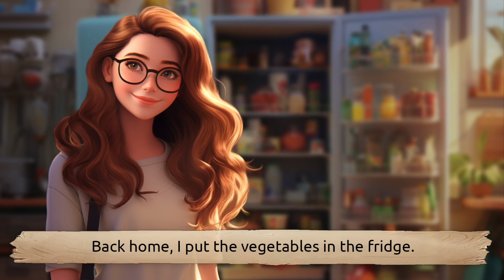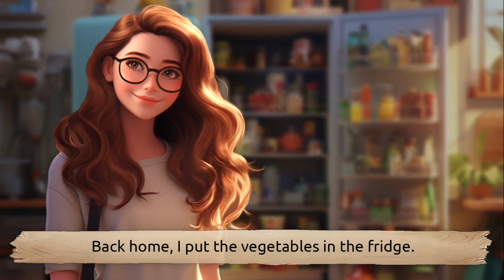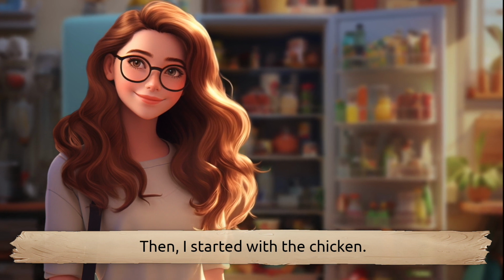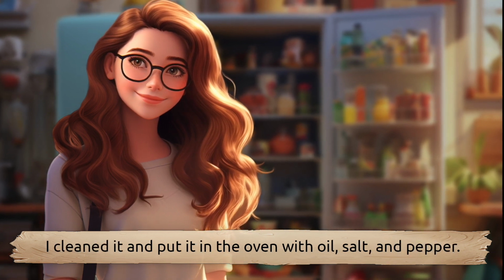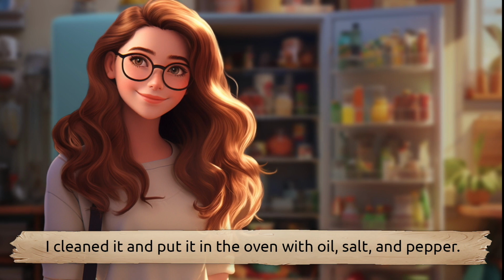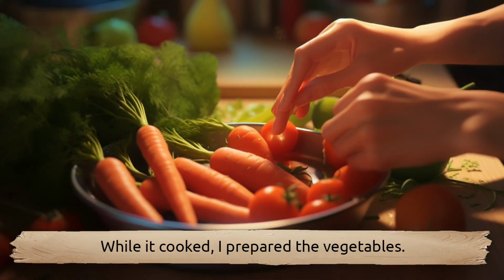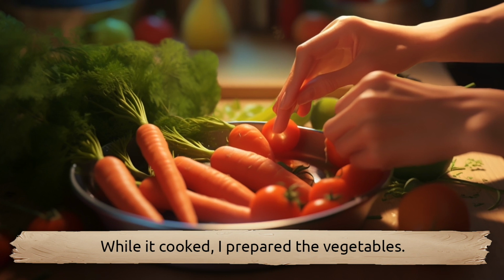Back home, I put the vegetables in the fridge. Then, I started with the chicken. I cleaned it and put it in the oven with oil, salt, and pepper. While it cooked, I prepared the vegetables.